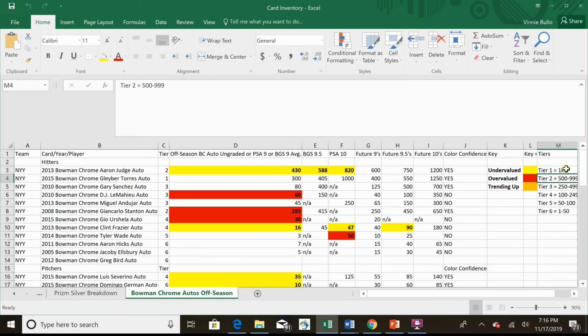So tier one is 1K plus. Tier two is 500 to 999. Tier three is 250 to 499. Tier four is 100 to 249. Tier five is 50 to 100, and tier six is a dollar to 50. Like I said, they're in that tier basically if one of their most valuable cards sells for a certain amount of money. So for example, Judge right now, his most valuable card is the PSA 10, which sells for about $820. So that's why he's in tier two, which I have marked right here.